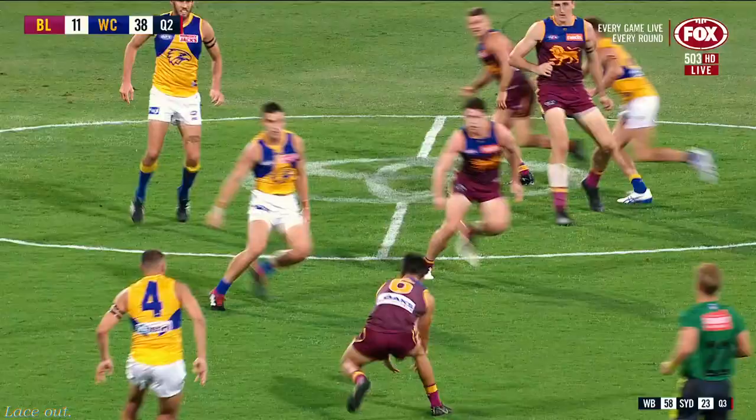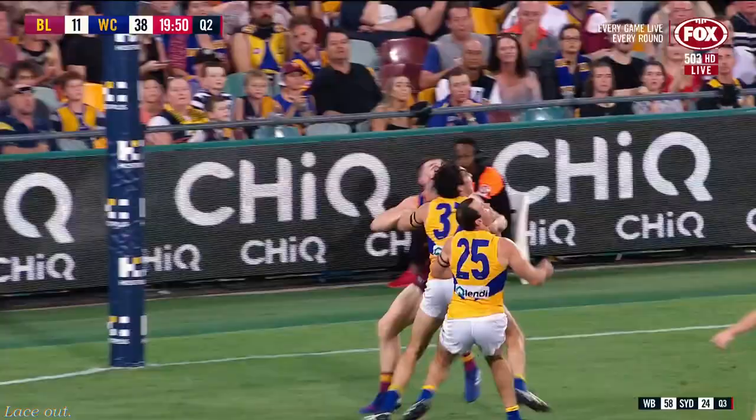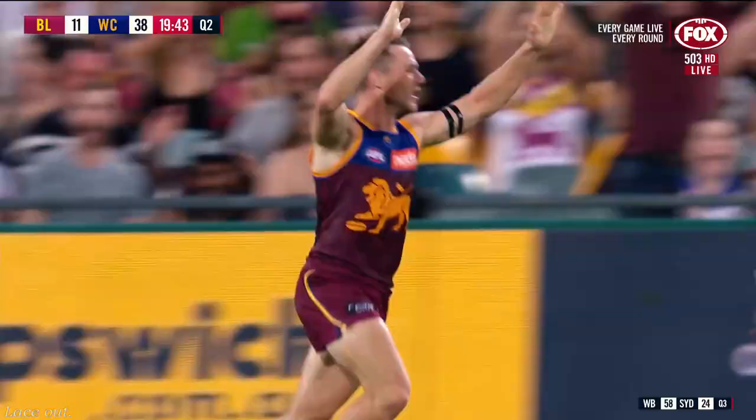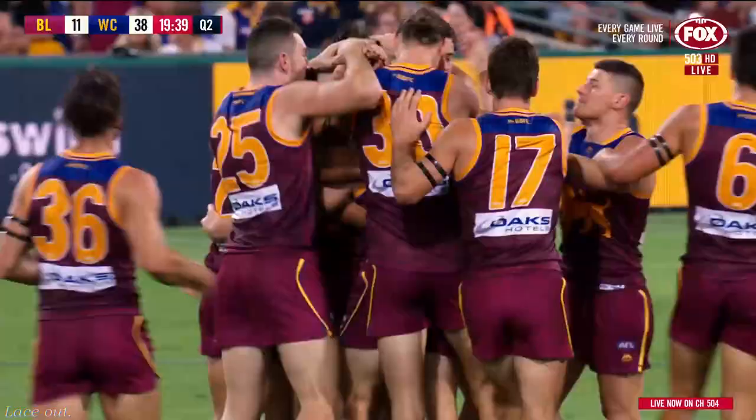What a McCluggage to release Zorko, who sends a high ball forward, wide into the pocket. Will not bet down to McCarthy, who's twisting, turning and hooking a clever goal. Lincoln McCarthy back playing footy and his teammates getting around him.